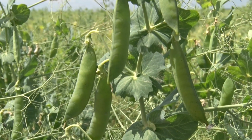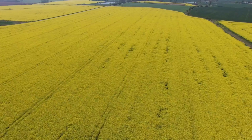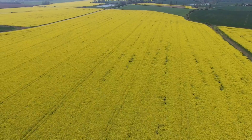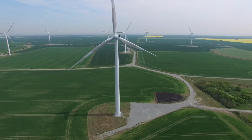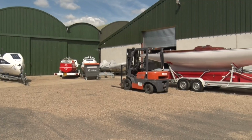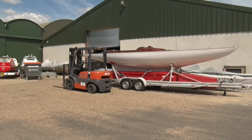We are the largest producer of marrowfat peas in the UK. We supply premium rapeseed to Unilever. We grow alfalfa for high quality horse feed. We supply energy to the national grid. And we're landlord to a host of world-class businesses. Together with my team, we would like to show you the key points of our farming calendar.